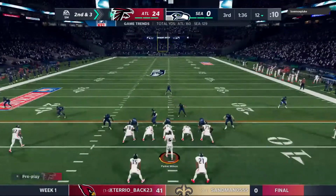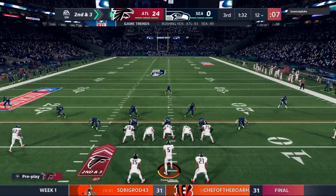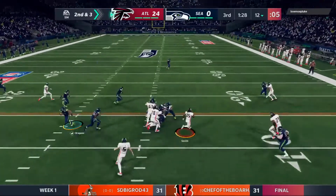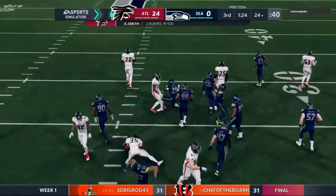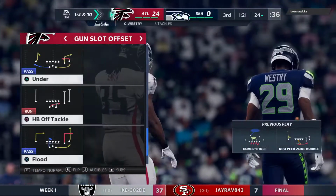A good run, got 7 on first. Here's 2nd and 3. And they run the option on 2nd down. And he's dropped just shy of the 25 at the 24. 12 yards there and a first down.